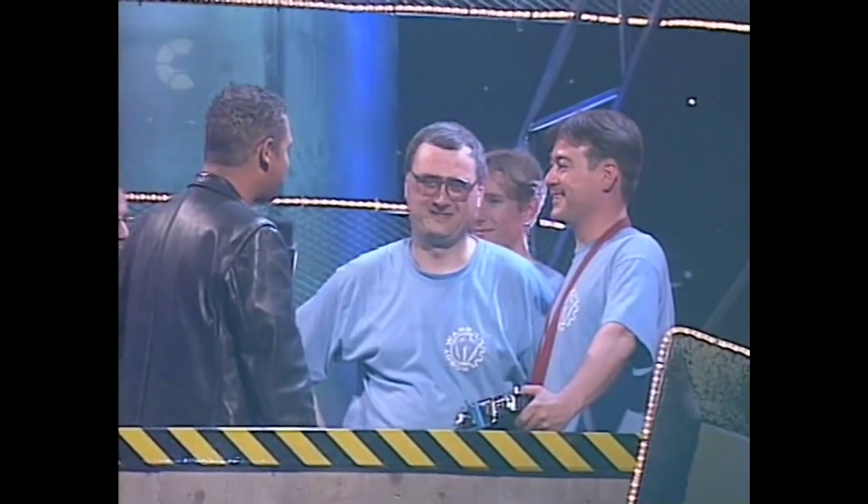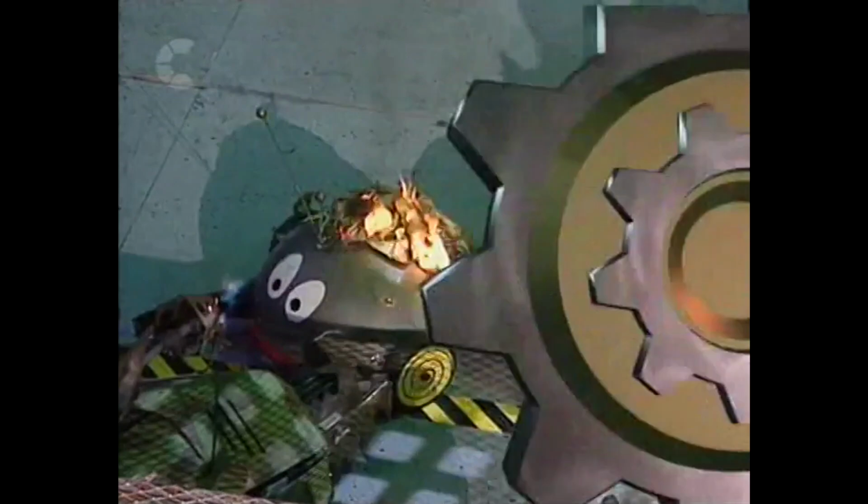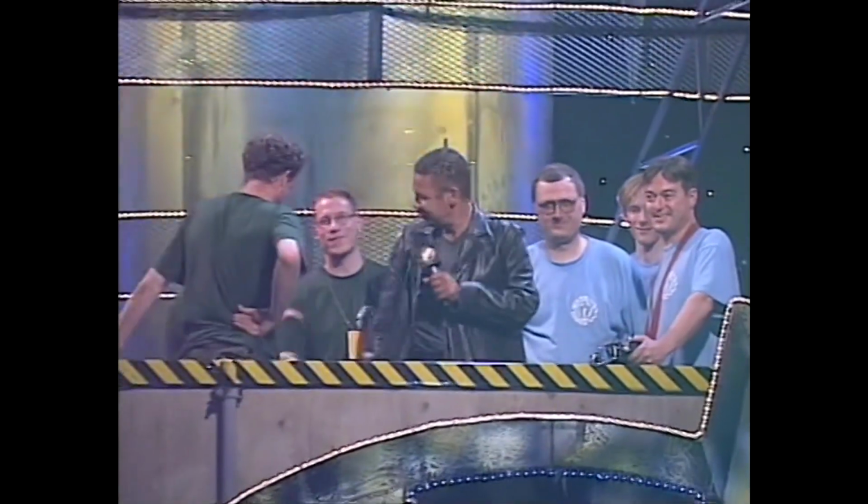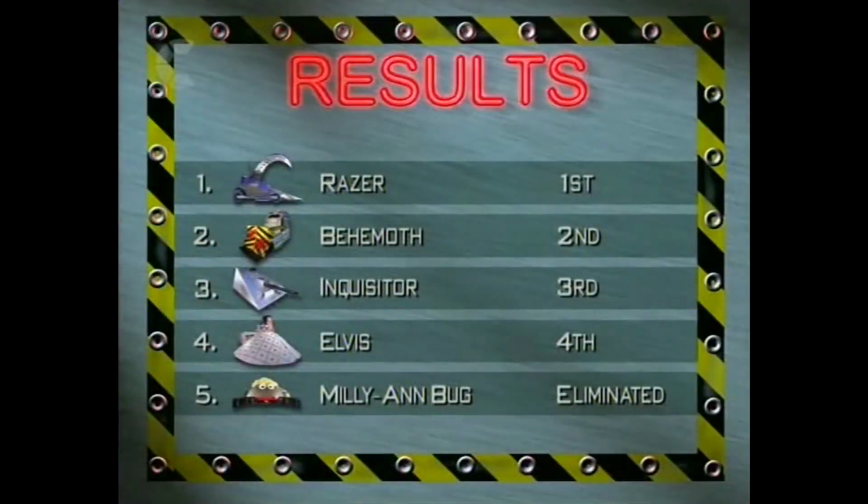Oh, tough luck. I mean, you put on a great show, but you made a robot that was flammable. It's not massively flammable, but we got trapped there. I feel a bit picked upon there, but we've really enjoyed ourselves while we're here. We'll be back next year. Ladies and gentlemen, give them both a round of applause. Well done, guys. Oh, Millie Ann Bug goes out.